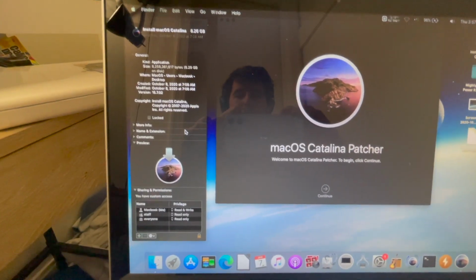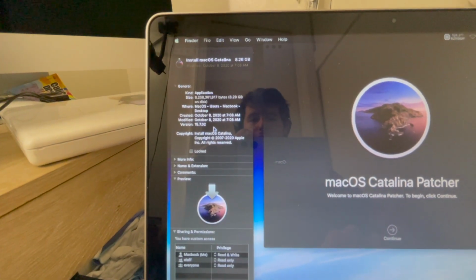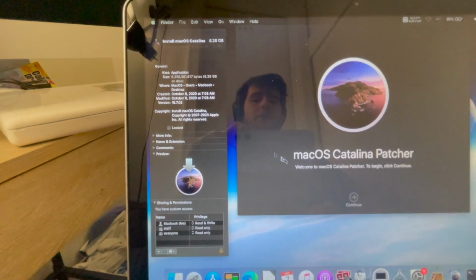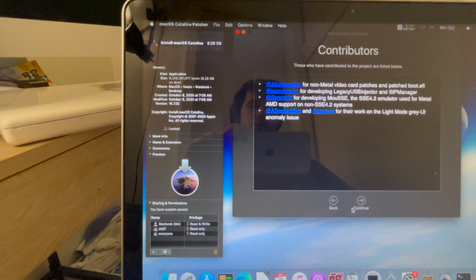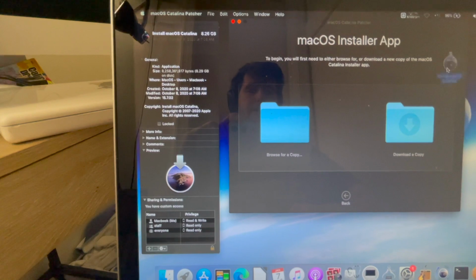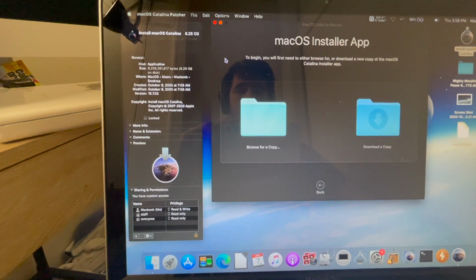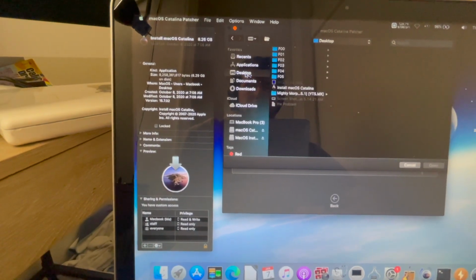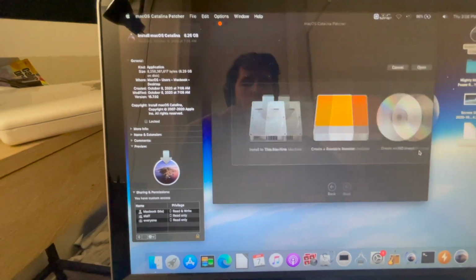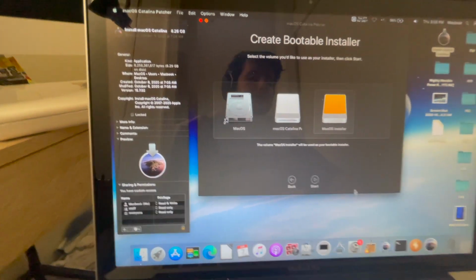Okay, well, we might have a slight bit of a problem here. This is going to be running 15.7.02, and I don't know if the 2009 iMac is going to have a problem with that. It's a slightly newer version than I was running before. So I'm going to go ahead and browse for a copy of macOS, and that's going to be on desktop, and it's going to be Install Catalina. And we're going to go ahead and open that, create a bootable installer onto macOS installer.